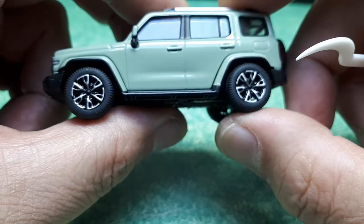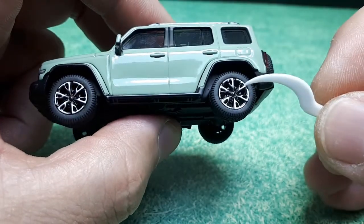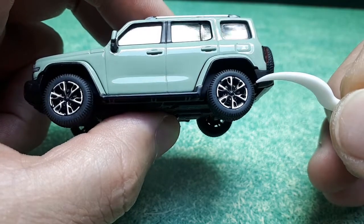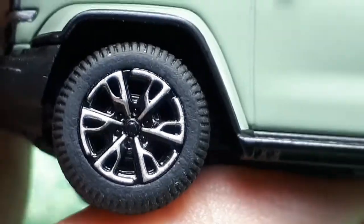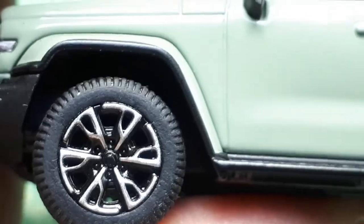These wheels do seem to match those photographs quite well. The silver paint is applied nicely, or it's the way they molded it. This is depressed, so the paint can't get to it. And then let's go on to the front one here. There are no brakes, but it does have 6 lug nut details, so it looks pretty good. The tires do have treads that also look pretty good.